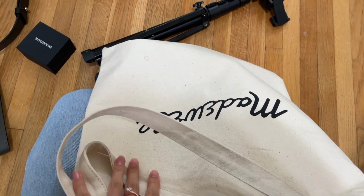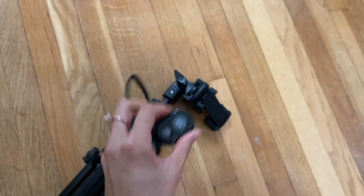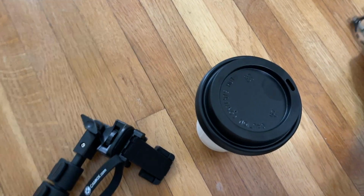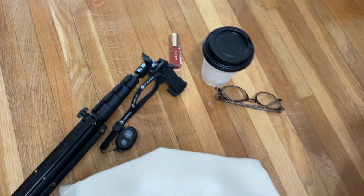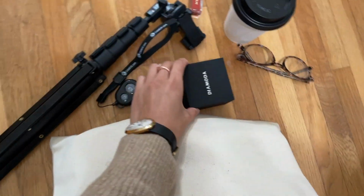All right, so it's now time to pack. I have my trusty tripod, my timer clicker thing, and all my props that I'm gonna bring. Oh my gosh, I'm excited, I'm all set. I also want to bring my lip product because I feel like I always lose my lip color by the time I get there. Yeah, that's what I'm gonna bring.